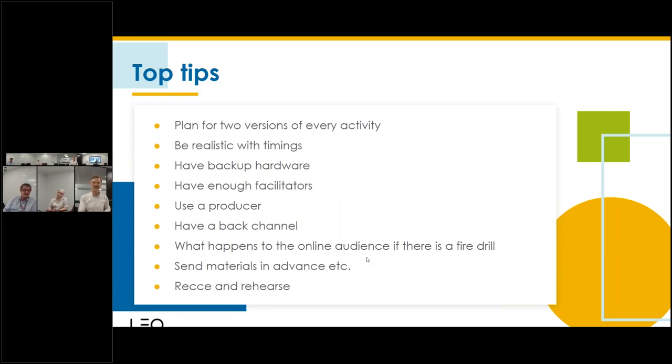You need to be realistic with timings. People in the room take longer to do things. They have to go away and come back. You need to also have backup hardware. In particular, you need to have enough facilitators and potentially a producer as well. We're getting quite used to juggling lots of different windows and lots of different screens.